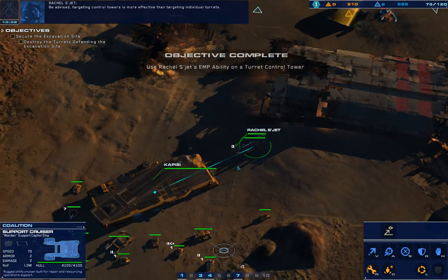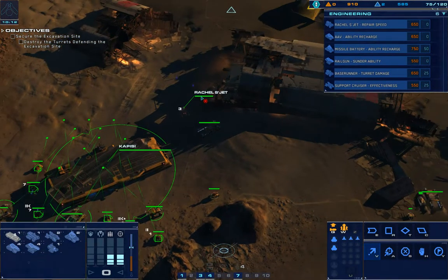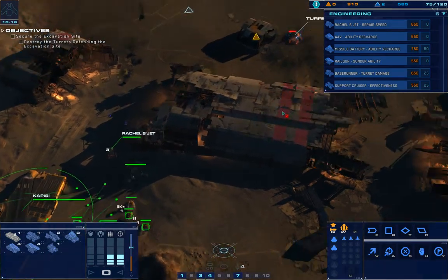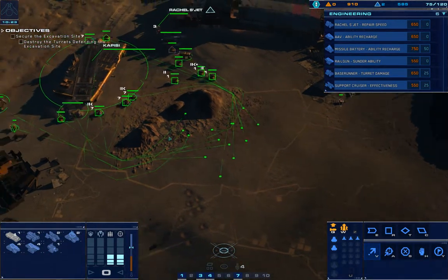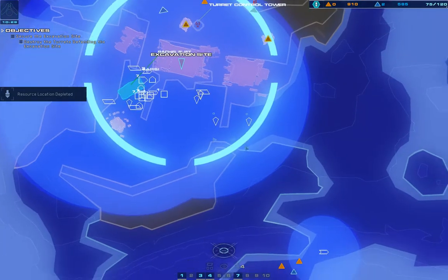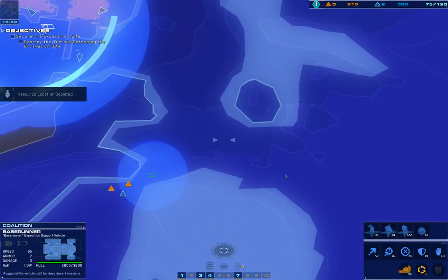Right. Be advised, targeting control towers is more effective than targeting individual turrets. Coordinates confirmed. New sector designated. Move out. New sector designated. Move out. Get us moving. KPC moving out. Reading. Coordinates confirmed. Ready for command. RU deposit depleted. Send message. Copy. On our way. Support ready.